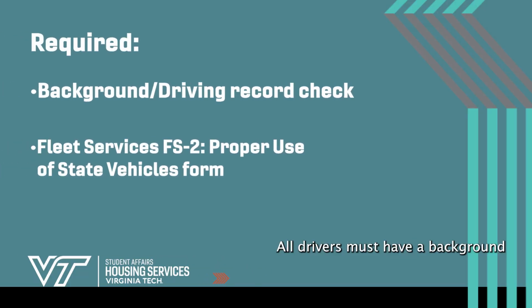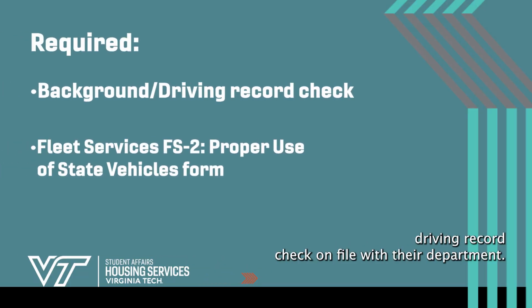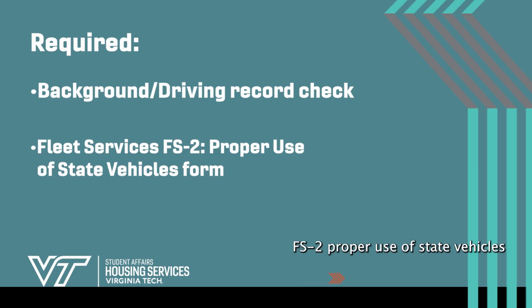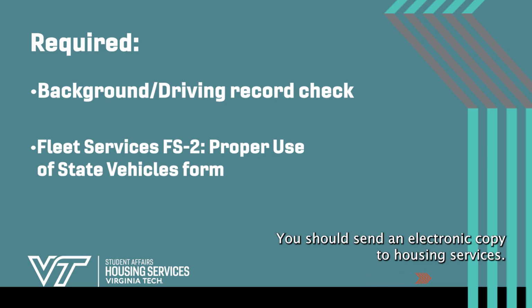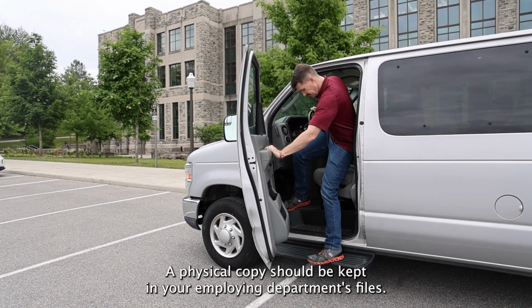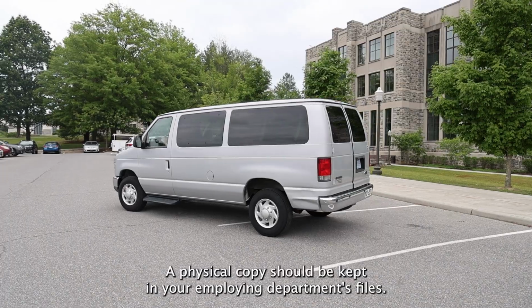All drivers must have a background/driving record check on file with their department. Drivers must also complete and sign the Fleet Services FS2 Proper Use of State Vehicles form sent to them via email. You should send an electronic copy to Housing Services. A physical copy should be kept in your employing department's files.